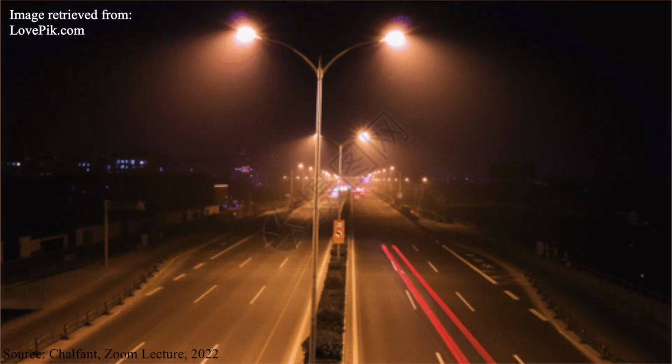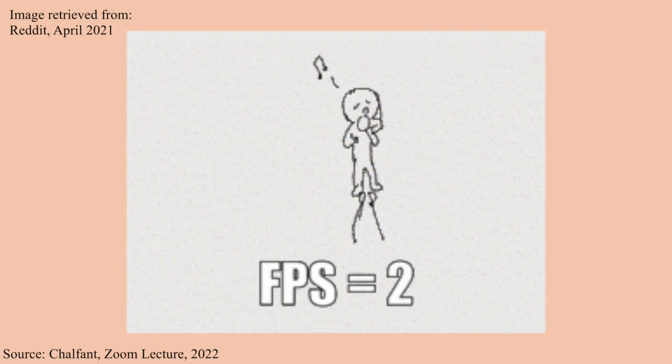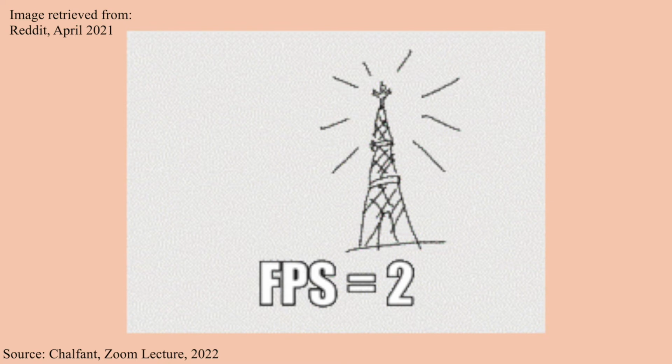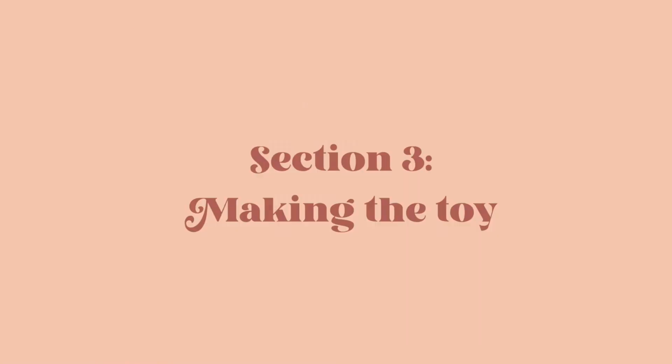So in order for an image to not appear as a blur or as a flickering succession of separate images, but rather as one smooth motion, there's sort of a sweet spot when it comes to the speed at which images are presented to the eye. And I'll touch on this later and how this speed turned out in my thaumatrope, but first I'll go over the process of creating it.